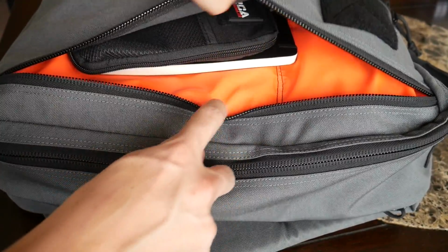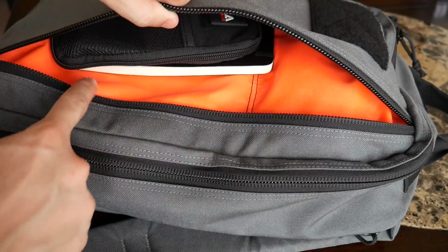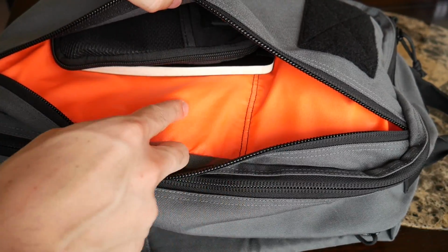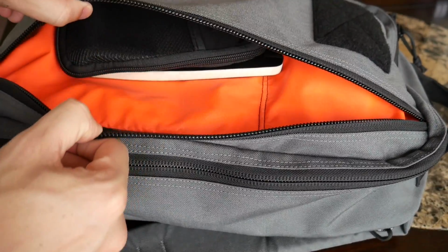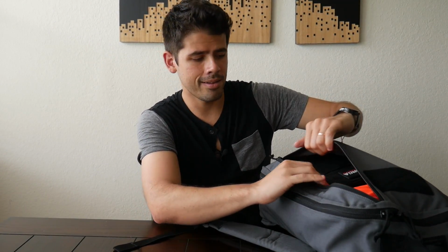There's no internal organization. One thing that immediately stands out is this really bright orange lining on the inside that makes it very easy to see everything that's in the compartment. So, even if it's a little bit darker, this really contrasts against everything that I have in there, so it's very easy to see. The compartment itself has a good amount of volume. It's not going to be great for having super bulky items, but I was impressed at how much I was actually able to fit in here.